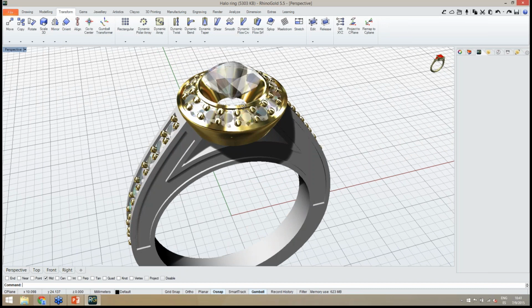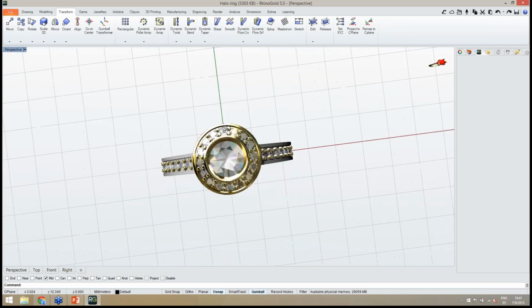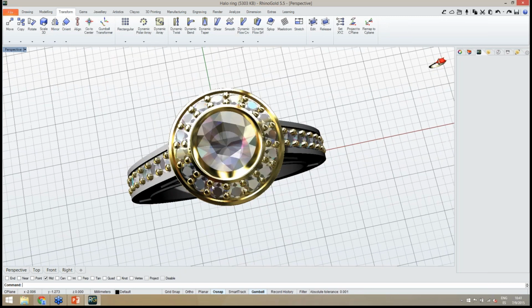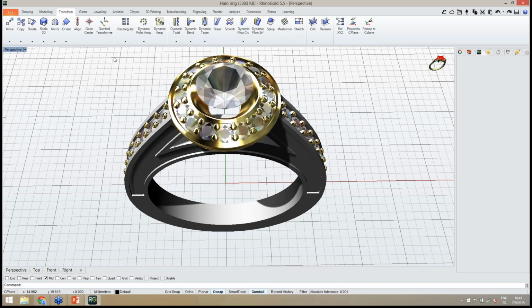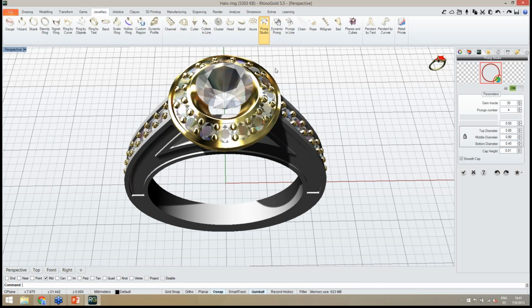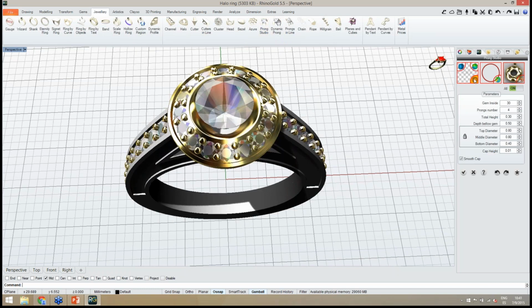Okay, so now I can also define the prongs for the main gem, and to do it I can use in this case the prong studio tool under the jewelry tab, and I just need to select in this case the main gem, not the shanks, only the gem.